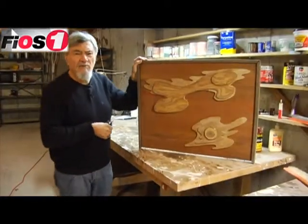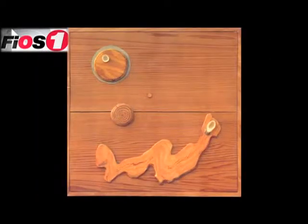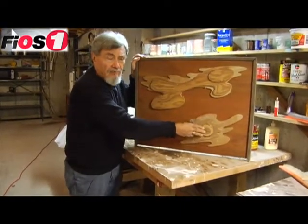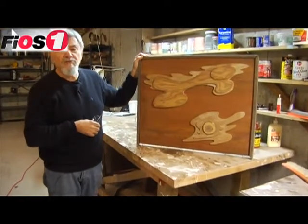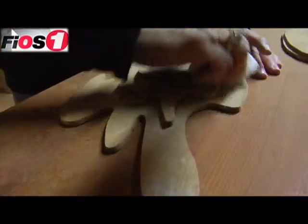This is a style I went through a number of years ago. I did a number of pieces. I was curious about textures, I wanted to exploit the textures of the wood. This is actually a cross-section of a branch. This piece has been lying around and it needs a little refurbishing, and that's what I'm attempting to do.